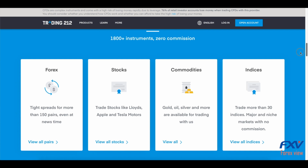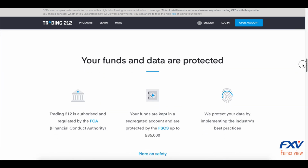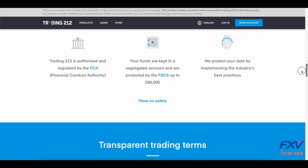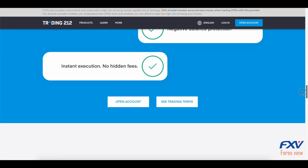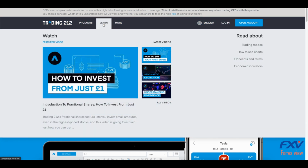Trading 212 allows users to easily toggle between real and practice accounts, removing the hassle of setting up two separate accounts. Setup is very simple, taking under a minute for a new account to be up and running. The same account can be switched between real and practice funds, simplifying the use of both accounts.